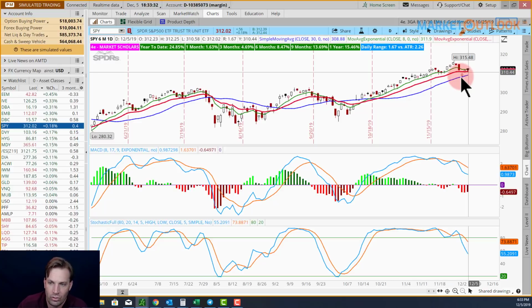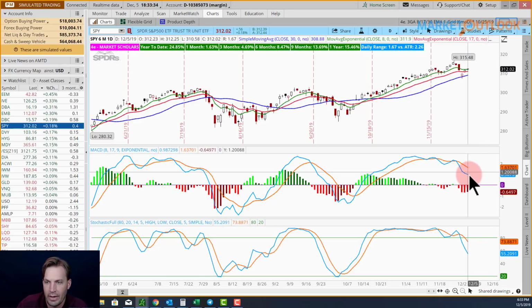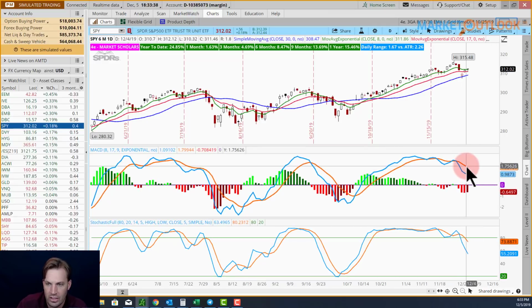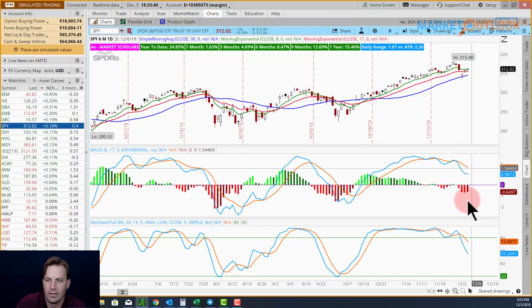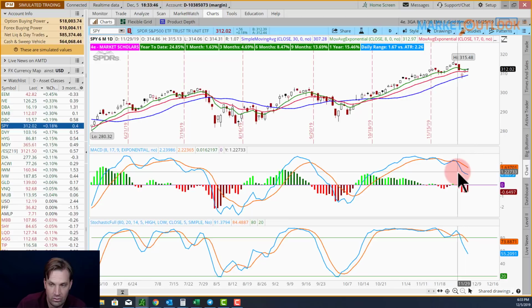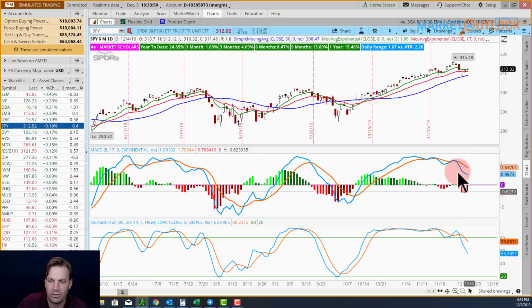So just like that, and you can see we're pulling down here on the MACD, but they're both still positive. The stochastics, and I look at the orange lines here because they're slower, you can see it's also pretty high too. And neither of the blue lines are below their midpoints either. So we're not threatening any kind of bearishness. In fact, this is a pretty decent pullback here that can set up a low point.